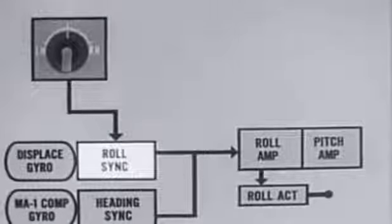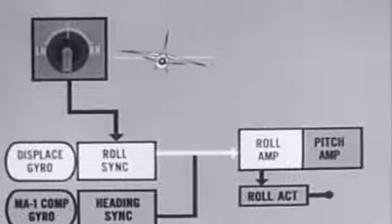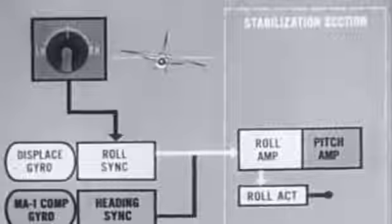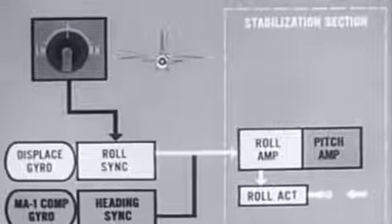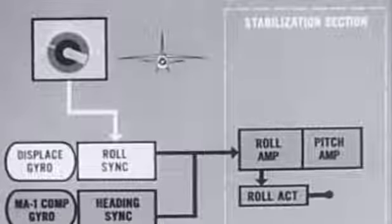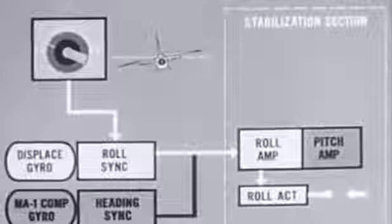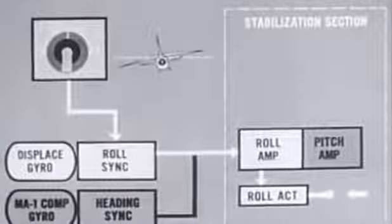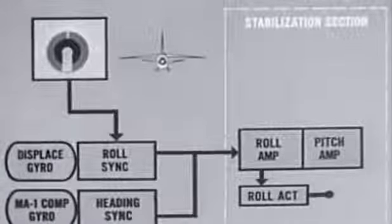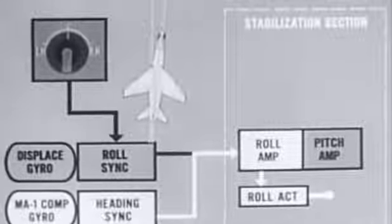In the normal mode, the autopilot provides roll control and pitch control. The roll synchronizer and displacement gyro sense any change from wings level attitude and feed a correction through the roll amplifier in the stabilization section to the roll actuator, which controls aileron position. When you turn the bank control knob, a new reference roll attitude is established in the roll synchronizer. The system causes the ailerons to move until the plane is banked the selected amount. Then the ailerons are neutralized. When you recenter the bank control knob, opposite aileron is applied until the wings are again level. The MA1 compass gyro and the heading synchronizer act together to detect and correct deviations from the reference direction.